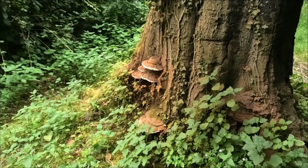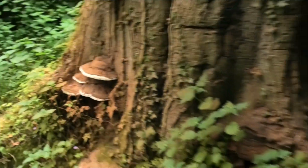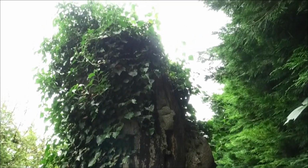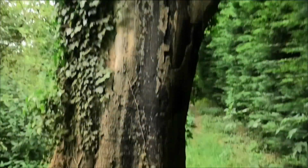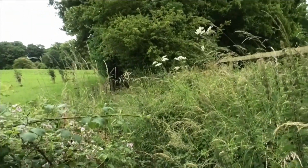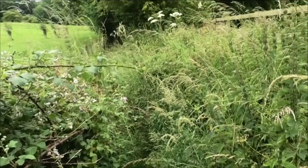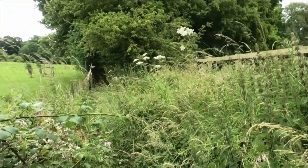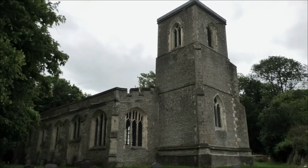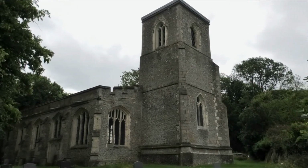An interesting bracket fungus there. No idea what that is. Looks like it's on a... no, I don't know what the tree is either. It's dead. Now, for a major footpath, this is very poorly maintained, and it's that time of year when the brambles are starting to creep across paths as well. Well, in fact, the path brings us out next to Wallington Church, so I have been down that path previously, just don't remember it.